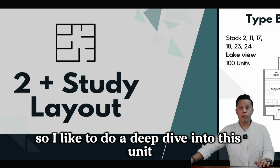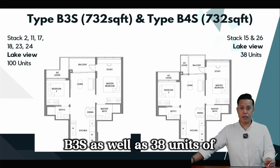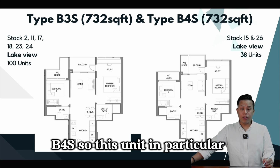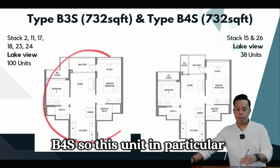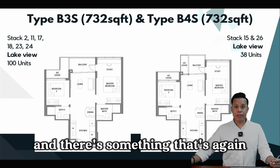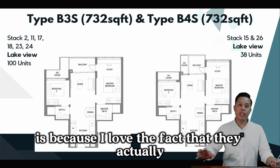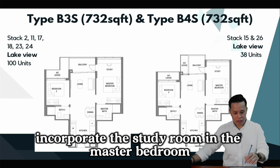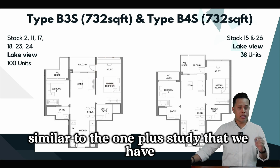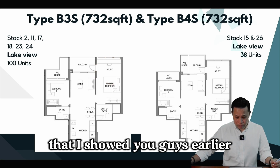So I'd like to do a deep dive into this unit. Okay, there are 100 units of B3S, as well as 38 units for B4S. So this unit in particular would be the unit that we feature in the SHOWFLAT, and this is something that's again pretty important. Reason is because I love the fact that they actually incorporate the study room in the master bedroom, similar to the 1+ study that we have that I showed you guys earlier.